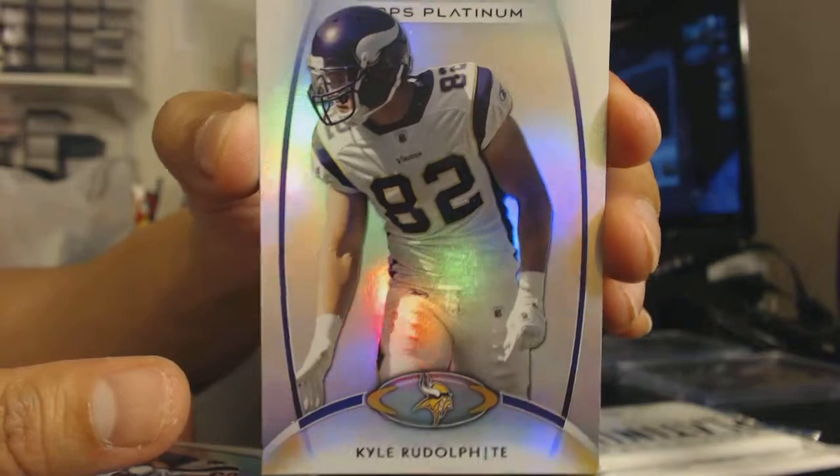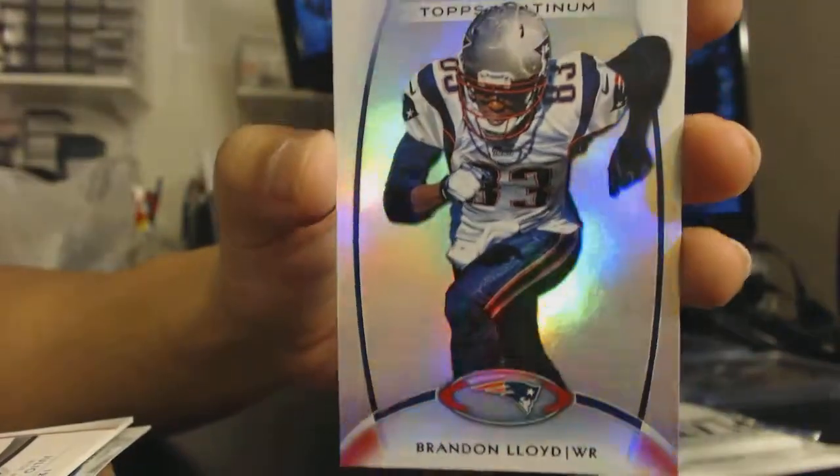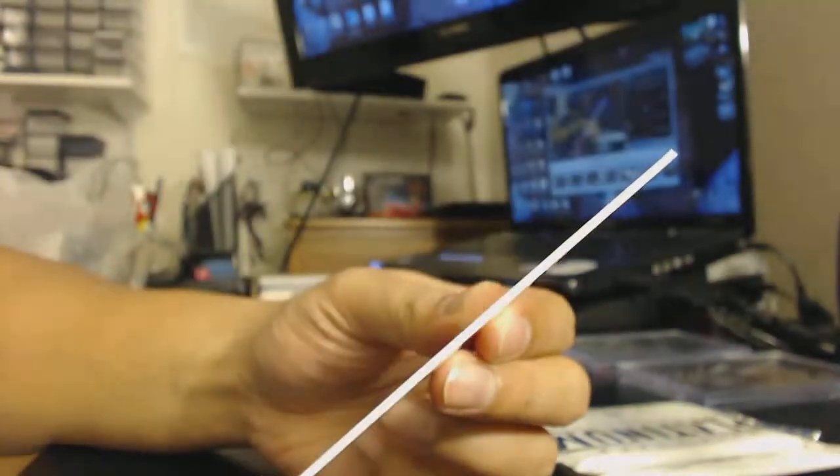Tony Gonzalez. Nice looking ones. I used to buy a lot of the 2011 Platinum, trying to get the Cameron, Kyle Rudolph. Brandon Lloyd, wide receiver. Leo Jones. Very defensive. Red. And oh, it's a thicker card.